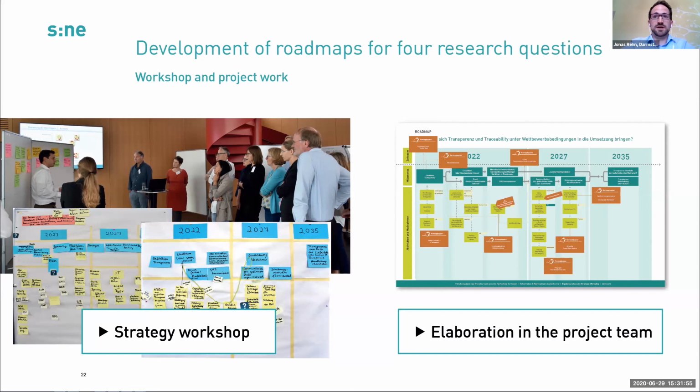The roadmaps are divided into 3 phases. One is a short-term phase, which leads to 2022, which is in fact the duration of this project. The second phase is a mid-term phase, which is until 2027. And the long-term phase is until the actual setting of the scenario story, which is 2035.